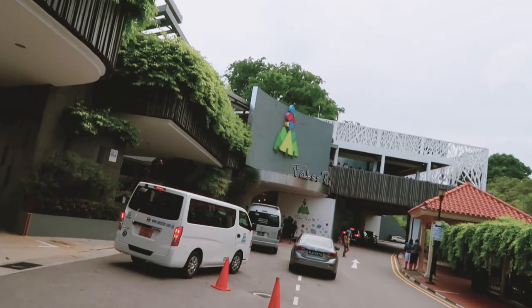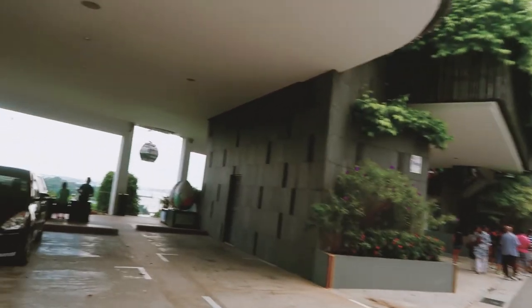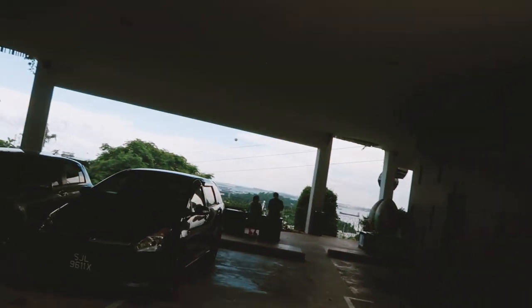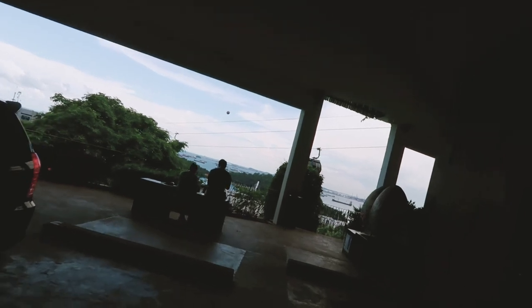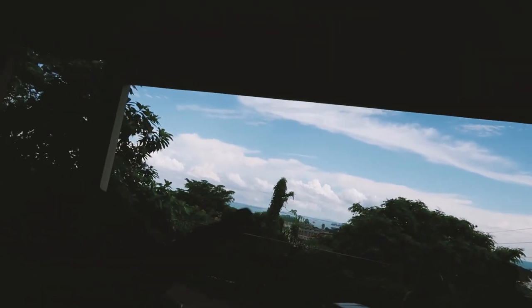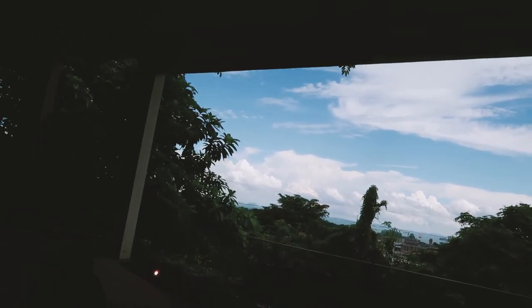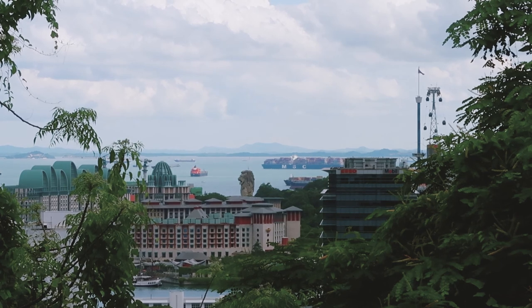So this is Faber Peak, where you get the cable car rides from. We are not going, but we'll go and have a little look. So we'll get some closer. Oh look, you can see Sentosa over there. You can see the Merlion. See it? Oh yeah. It's huge.